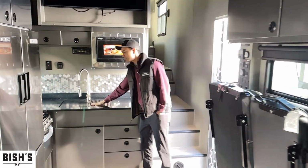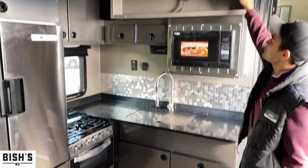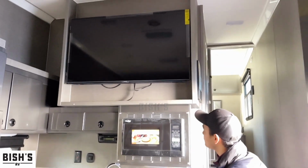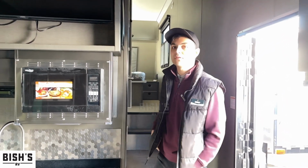So here's a sink. Here's your oven. Here's your cooktop. We all know those things. There's your TV, lives right there. It does have a strap you pull, and that can come out and point around and get the angle right. I'll show you the bathroom.